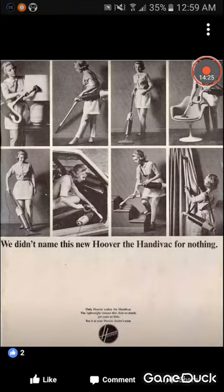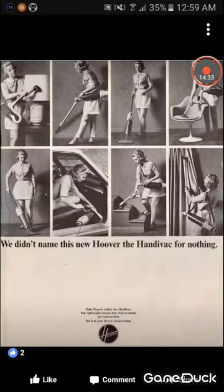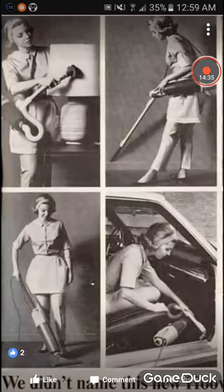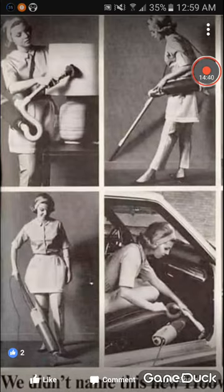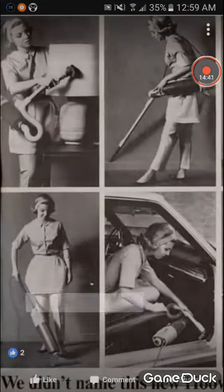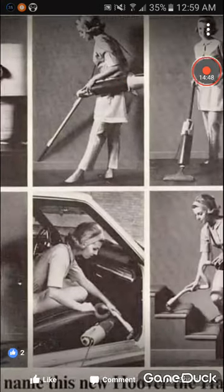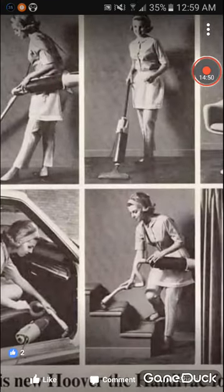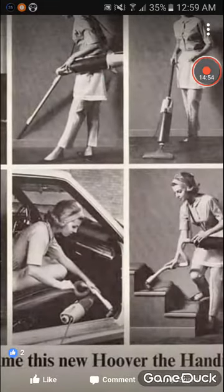There's an interesting ad. We didn't name this new Hoover the HandyVac for nothing. Look at that. Jeez, it can do a whole lot. Looks like the young lady has it in some kind of portable canister mode. There's a dusting, crevices. There's a stick vac mode, portable canister mode. Stick, canister.